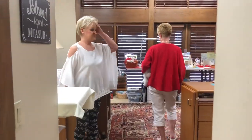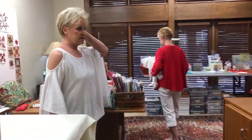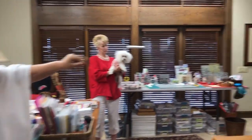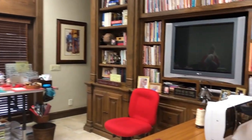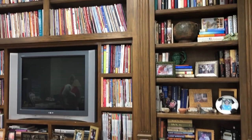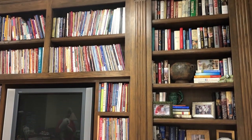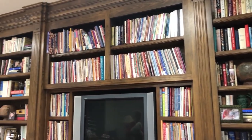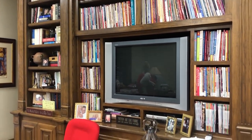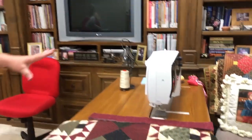Now, you guys, this is a special sewing space. This was an office, and Mary converted it. These are her quilting books for the most part over here in the library. Of course, she has a television if she ever wants to watch a movie. And she's got it set up that she can listen to books on tape. And let's see here. She's got one sewing machine set up over here.